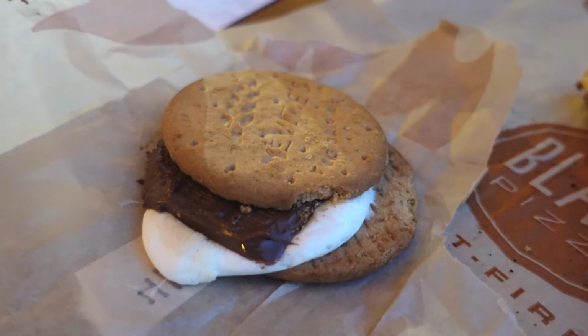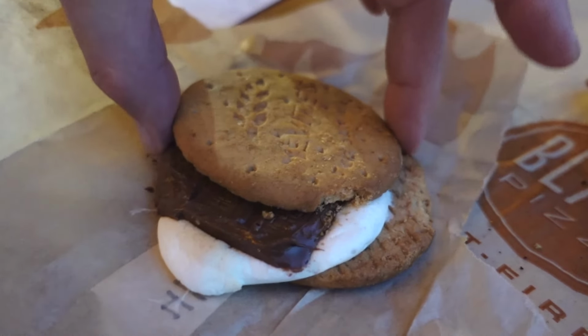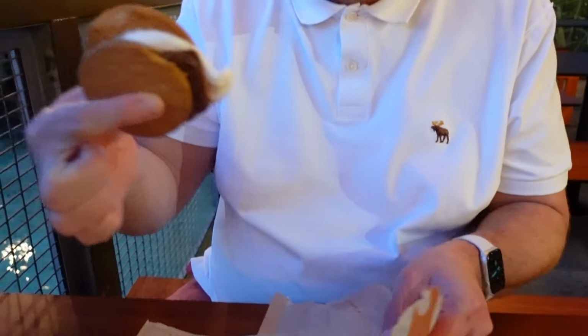I'm now going on to try the s'mores pie. I've heard good things about this. We don't really get s'mores in the UK. It's not something that we get. In fact, you didn't even know what it was, did you, David? No, I know the name. You've heard the name, but you didn't know what. So let's just give this a little try.